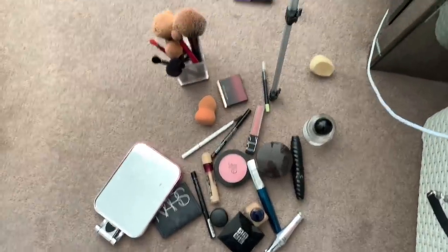Wanted to show you, this is my setup. Really not glamorous, guys, at all.